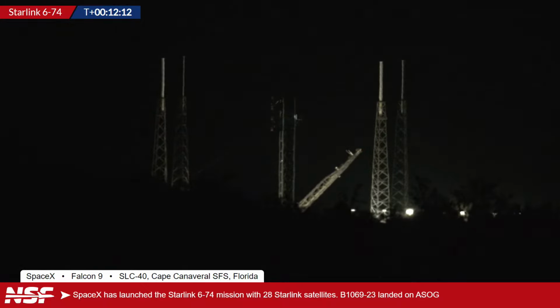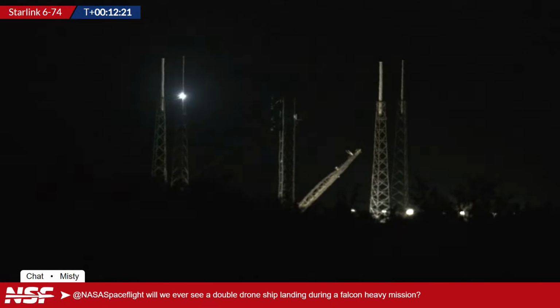Question here, given that we just saw Falcon 9 land on one of their drone ships: will we ever see a double drone ship landing during a Falcon Heavy mission? That'd be very cool. I believe that was the original plan for USSF 44, but for reasons that we are still not privy to, they opted to do a double LZ1, LZ2 return to launch site with the sidecores. Maybe we will at some point if the performance needed calls for that, but you need a lot of accuracy because those sidecores will be going farther downrange than they normally do, and they have to avoid each other as well. So I wouldn't rule it out, but you never know.